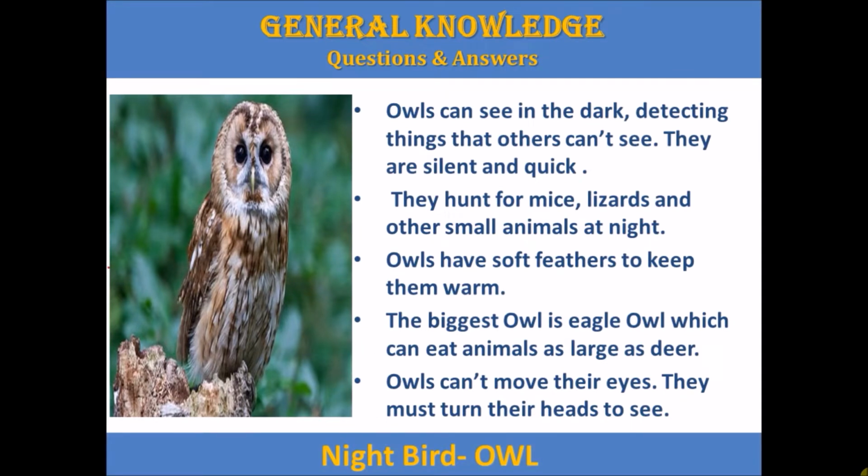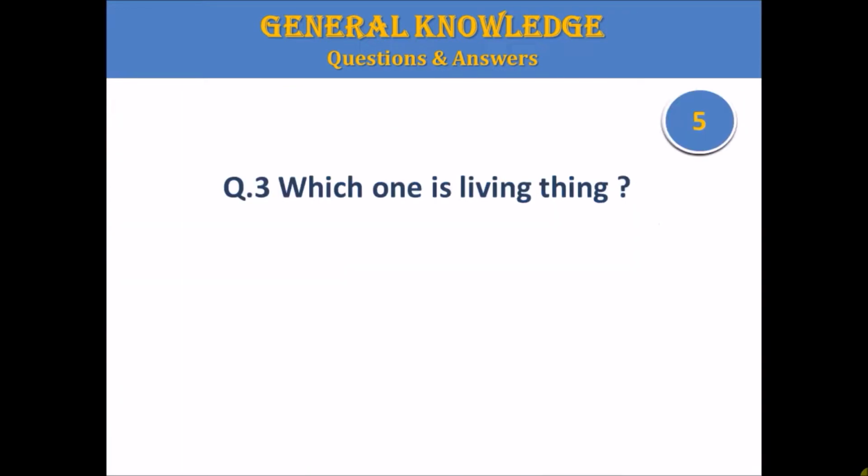Let's learn some facts about owls. Owls can see in the dark, detecting things that others can't see. They are silent and quick. They hunt for mice, lizards, and other small animals at night. Owls have soft feathers to keep them warm. The biggest owl is the eagle owl, which can eat animals as large as deer. Owls can't move their eyes, they must turn their heads to see.